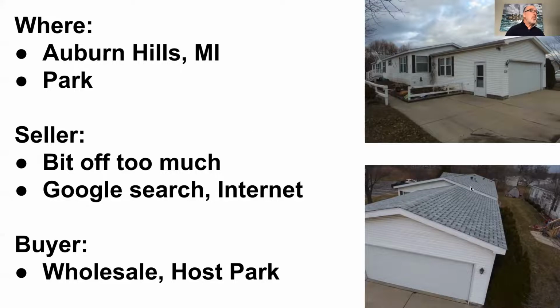They had put that new roof on as one of the major items. That was $12,000 right there, just for that one item. And they had a lot more work to do on the inside of the home, because they had pulled up floor coverings and things like that. They found me on a Google search on the internet. That's how we connected up.